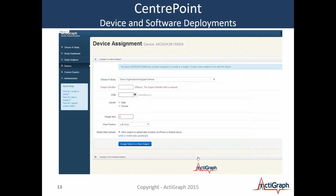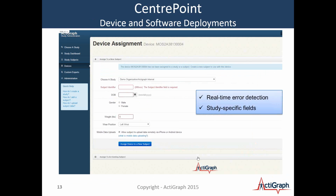And so as we can see from this screenshot, we've got the pre-configured form fields that we've designed for this study. And built into this tool are real-time error detection features. And so we can detect if things are entered incorrectly. And these fields are study specific. These are things that you've designed for your study. And you can, of course, have multiple studies simultaneously. But this really reduces the overhead and helps to lighten the load for your staff.